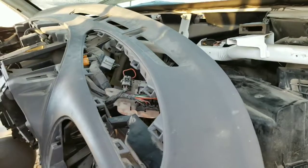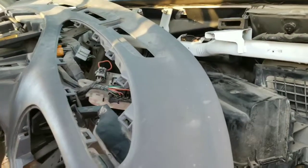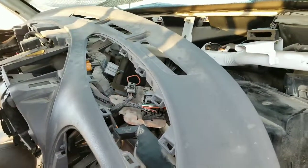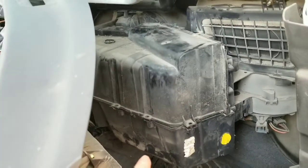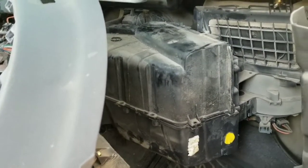Well, I personally fell asleep pretty much all afternoon. Man, this heat's crazy. Bianca, a little more resilient than I. We're back at it. It's about 6 something. The entire dash is finally off. We can access this box right here. And I don't want to put the dash back in. Bianca says we have to, though. Please. Needs to look nice.